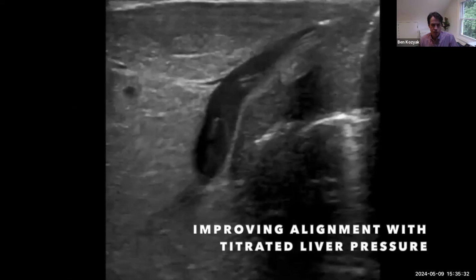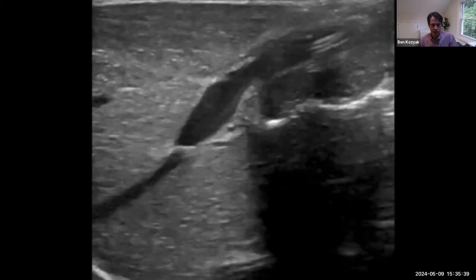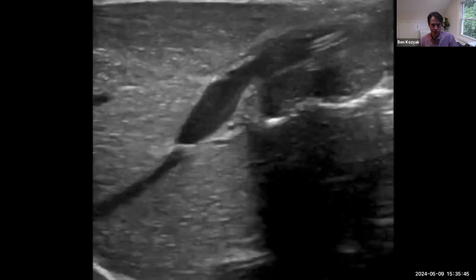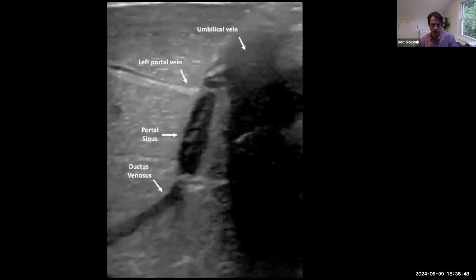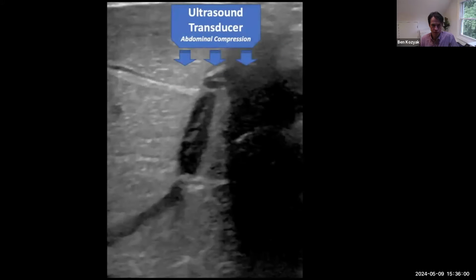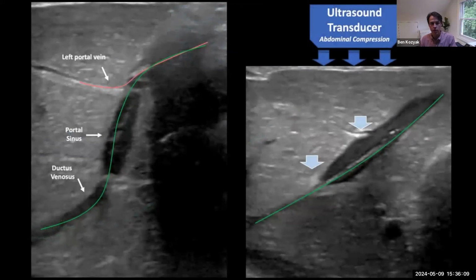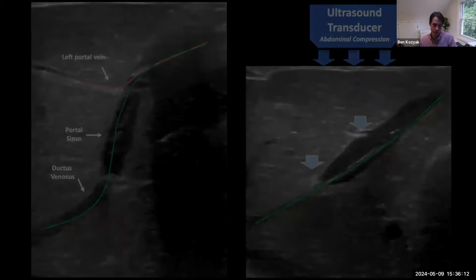So here you see how the anatomy changes when you push a little bit on the liver. Do you see how things are flattening out there? There it is in its native configuration, and then there it is with a little bit of posteriorly directed liver pressure. Again, before, the catheter can go there; you want it to go there before manipulation. And with a little bit of titrated liver pressure, abdominal compression with the ultrasound probe, you flatten things out. The portal veins are less likely to accept the catheter, and you have a flatter angle for your UVC to get into and across the ductus venosus.